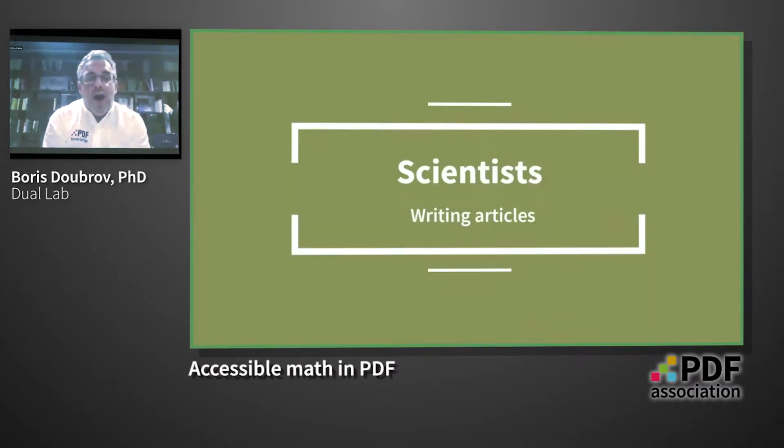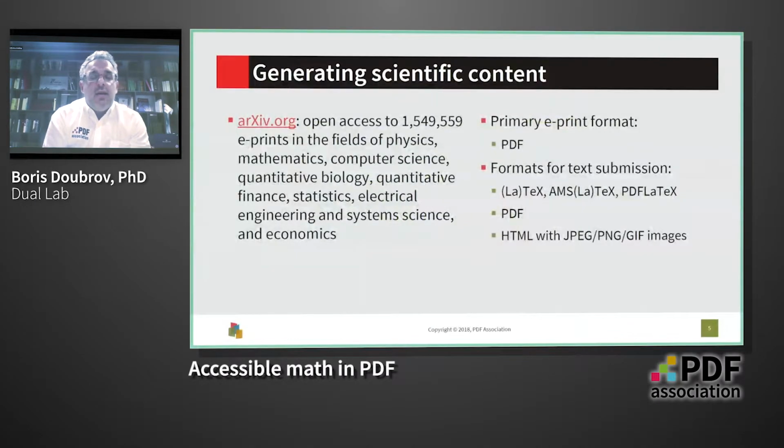The next part of the story is scientists, those who really generate the academic content. So what's going on here? I took as an example one of the online archives used today across multiple fields: physics, mathematics, computer science, and a bit less, but still, biology, finance, statistics, engineering. arXiv.org, spelled in this a bit strange way, is an electronic preprint, or e-print, archive where essentially every scientist can upload their results or articles. There is a little bit of moderation, but it's not a real scientific journal. Yet it's a very good view of what's going on.